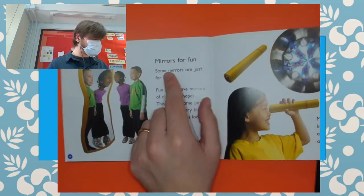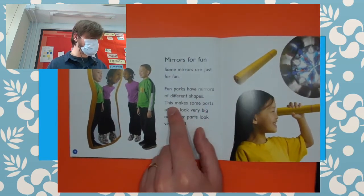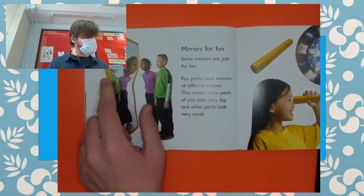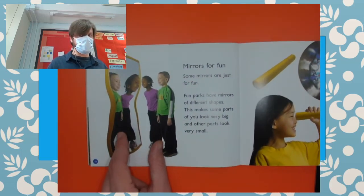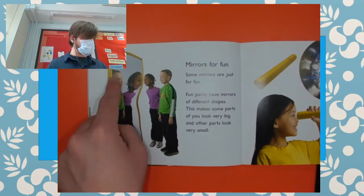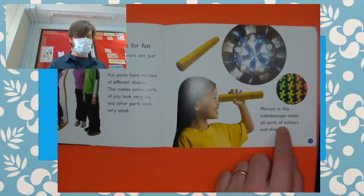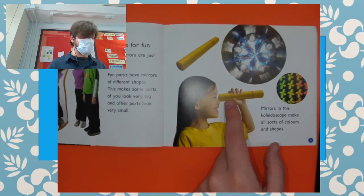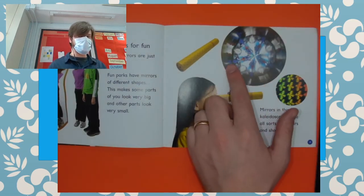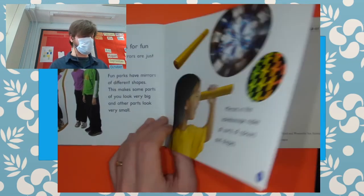Mirrors for fun. Some mirrors are just for fun. Fun parks have mirrors of different shapes. This makes some parts of you look very big and the other parts look very small. So you see this mirror is a little bit curved, and it's making this girl's head look really big and her body small. And then the opposite here, this boy looks kind of chunky. Mirrors in this kaleidoscope make all sorts of colours and shapes. Now you may have seen one of these before. You put it on your eye and you turn it, and the mirrors inside and the different colours make interesting patterns. That's called a kaleidoscope.